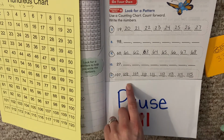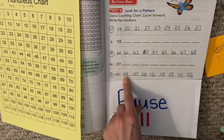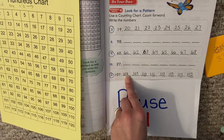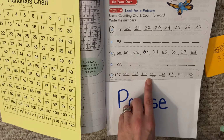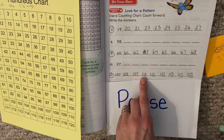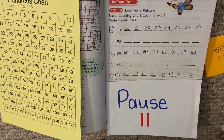You want to make sure that your numbers look like mine. Okay, 108 should be a 1, a 0, an 8. Okay, a 109, a 1, a 0, a 9. And then same thing, 110, 1, 1, 0. So you want to make sure your numbers look like mine because if they don't, that means you wrote a different number.